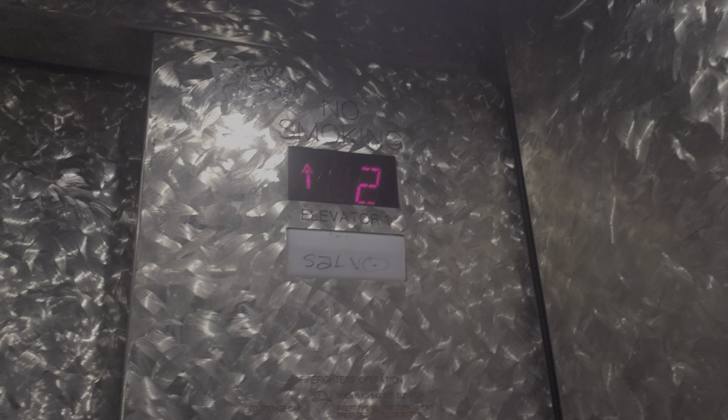All right, so this is one of the Glendale Galleria's parking garage elevators. As you can see, we got A1, A2, A3. This elevator only has 3 floors. Oh, we got the glass window right there. All right, as you can see, we're gonna go to number 3.